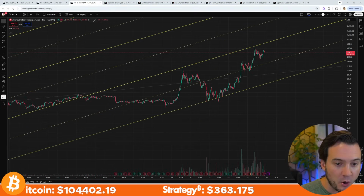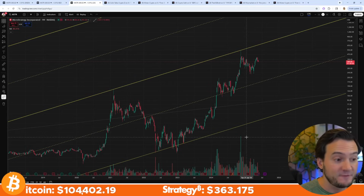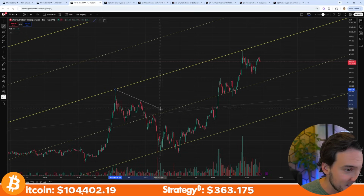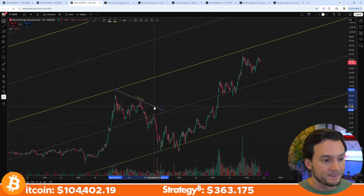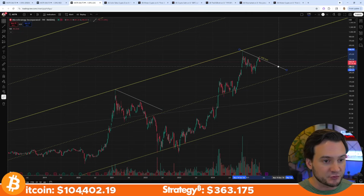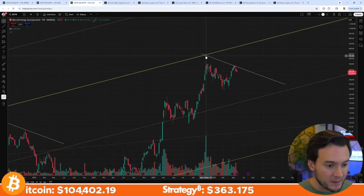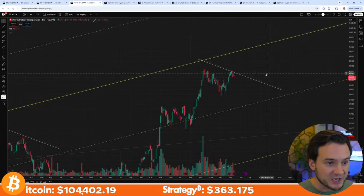This is where I get my all-in level from, where I would feel comfortable being truly all in on MicroStrategy. I'm going back here to the 2021 top. I'm going to connect it to the lower high that it put in later in 2021 in November. I'm going to duplicate this line. I'm going to drag it over to our recent 2024 top, okay, from November. Okay, and I'm just going to apply that line.